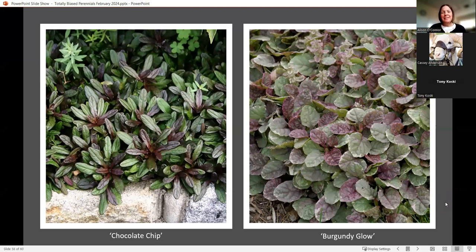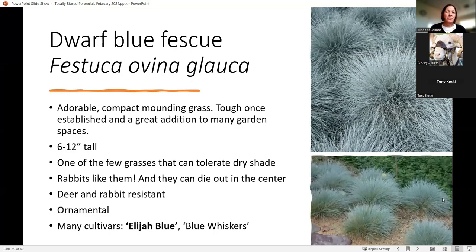And then the last plant is an ornamental grass that does well in shade and can do well in dry shade as well, the dwarf blue fescues. Now there's a whole bunch of cultivars that you could consider. Elijah Blue, that's the one featured in the photos, probably the most common. And they're just these little cute mounds of blue. I love them. They're great. There's one called Sea Urchin, so cute. But they're really, really small, and they're a very, very blue color. So a wonderful addition, again, to brighten up a dry, shady spot.